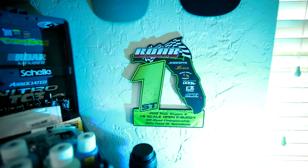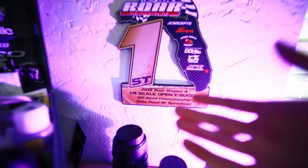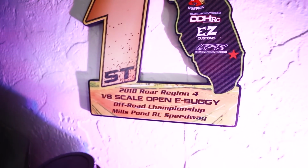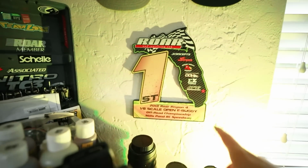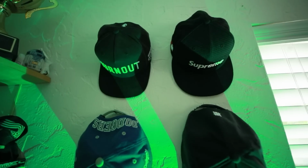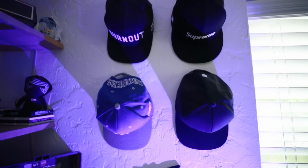This trophy is pretty much my favorite trophy because it's state of Florida, first place, and it is the ROAR 2018 Region 4 8-scale open e-buggy. I finished first, and that was something that Alfredo Morales put together, and it was a really cool prize for that race down there. So I just like that, it fits nicely in that area. That's why it's there. Hats, you guys know that I like to wear my hats. Not much more to say about that, there they are. Sometimes I rotate them out, sometimes I just leave what's there.